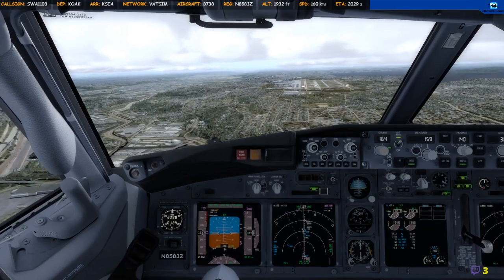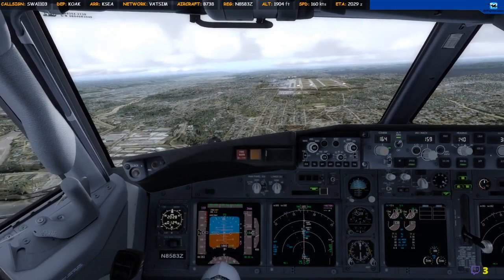Oh, the winds went away there. I don't see the winds. Still a little high.